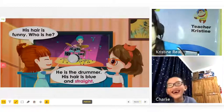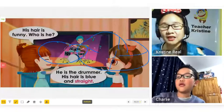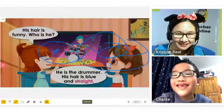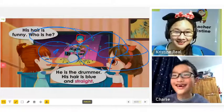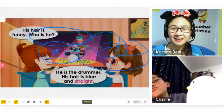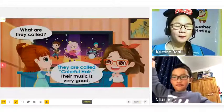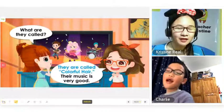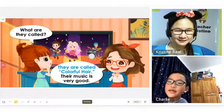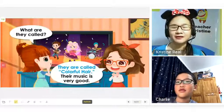I have a hair. Is there a blue hair? Yeah, if you're going to color your hair blue, then it will turn blue. Yeah, just like this one. Blue and straight. I have a hair too. Yeah, your pet doesn't have hair. Okay, so let's proceed here. What are they called? Colorful hair. Their music is very good.